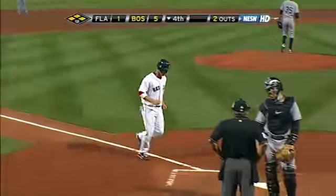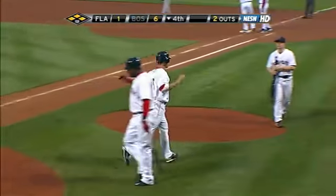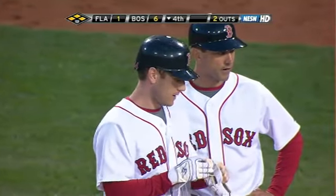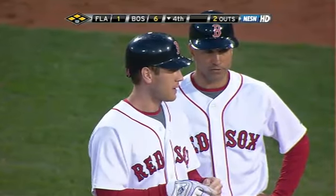Not close, and he walks in a run. From third base comes Kotchman. Red Sox lead it 6-1. RBI number 62 for Jason Bay to add to his total, which is tops in the American League.